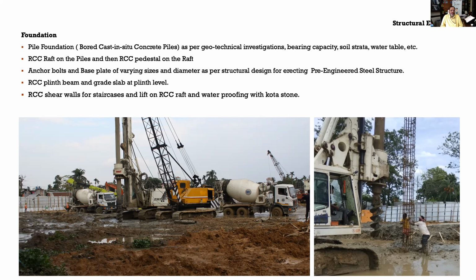Wherever we have staircases and lift wells, RCC shear walls are also provided, because staircases and lift wells have more live load, and therefore they are provided in addition to the usual raft. The RCC raft thickness is also increased, and RCC shear walls are also provided as lift core walls.